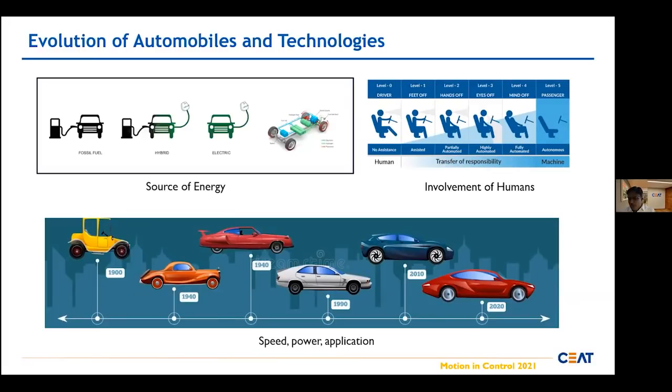tires. So the evolution of IC engine to fully electric or hydrogen fuel cell is driven by one of the major reasons, the environmental issues that we are facing. The automotive industry contributes 13% of the total carbon emission. So the vehicles are changing, and so are the tires that are needed for electric vehicles.